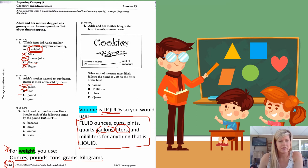Well, I see pounds down here under weight. So do you think butter is possibly measured by pounds? Probably. The last answer choice is quarts. Well, I see quarts over here underneath the volume section, so that means quarts is for liquid. So I definitely don't want to pick quarts either. So the most often you would see butter sold by the pound, C.